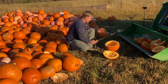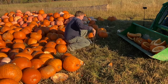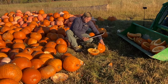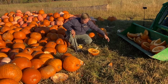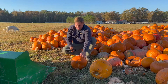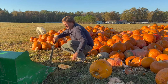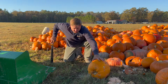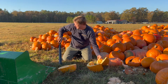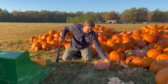Now, when we start talking about pumpkin nutrition, pumpkins are 87% water. So that means that if you have 1,000 pounds of pumpkins, then you only have about 130 pounds of dry matter. So that would be the equivalent of roughly 130 pounds to 150 pounds of grain, depending on how dry the grain is. Of that 130 pounds, only about 11% to 12% of that dry matter of the pumpkins is actually protein. So that means in 1,000 pounds of pumpkins, you'll have about 14 pounds of protein that you're feeding to your pigs.